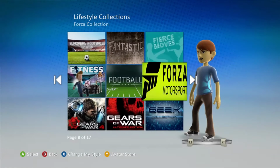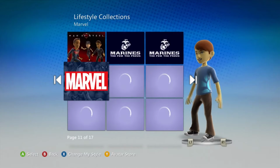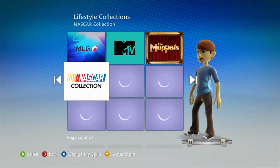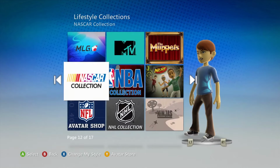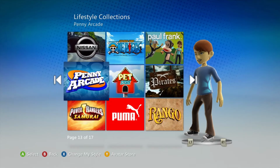We got Halo stuff. Yeah, there's lots of variety here. I'm actually impressed at the variety. You know, avatars weren't the thing that existed back when the 360 came out, and then they saw Miis. Everyone eventually ripped off the Wii.